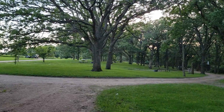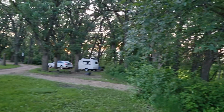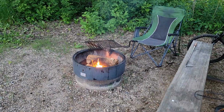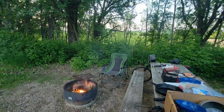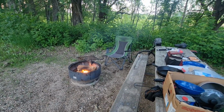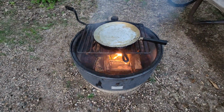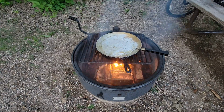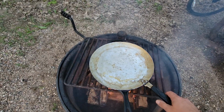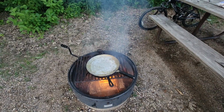That's how it looks right now. Sunset is about 9:15 or something, so probably less than half an hour away now. But anyways, I'm going to wait for the fire to get going more, and then talk to you later. Yeah, still not burning really good, but I got that on there just to get whatever heat I can. I just put the pan on there to warm it up before I put the pork chops on.